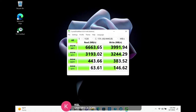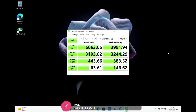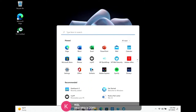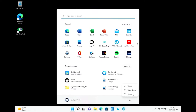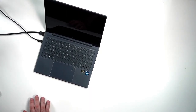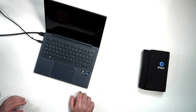All right, let's take a screenshot of this. So now, fast SSD, fast RAM, DDR5. So that's good. Gen 4 SSD storage. Let's turn it off and we're going to open this sucker up because I want to see that modem in there. Let's shut it down. Let me get my kit. Use the iFixit kit, which is one of the best investments.